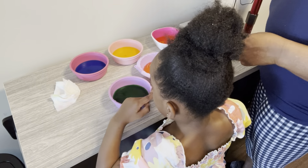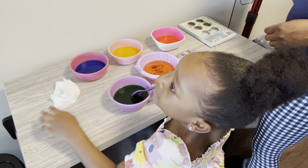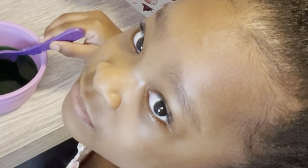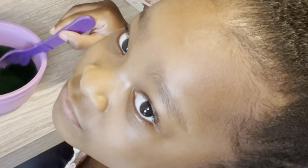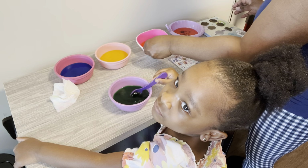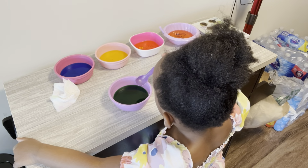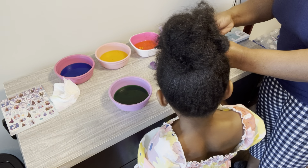So we're gonna go ahead and dip them. So let's do the green first, and then we're gonna do the blue. Okay, let's get the egg. Woo! We'll put the egg on here.